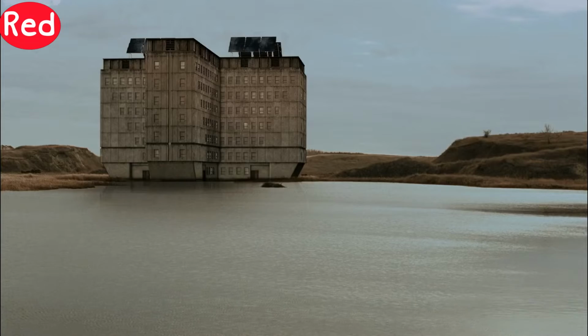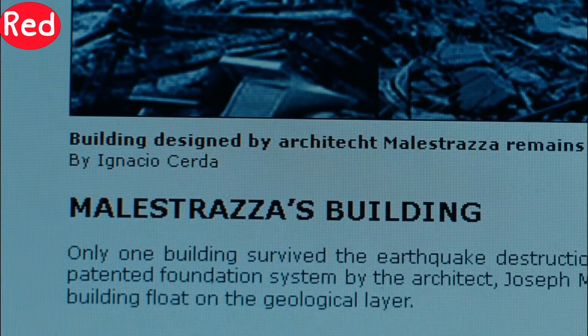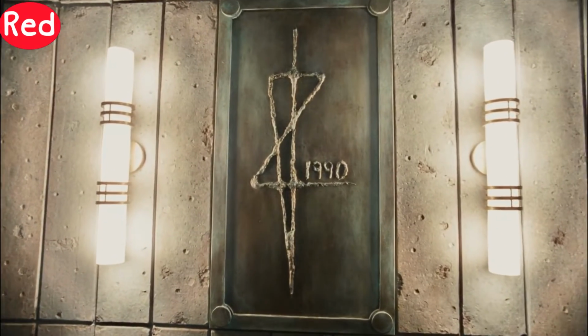Her first assignment happens to be this gigantic, unique architecture structure, an apartment building located out in the middle of nowhere. The structure is the product of Joseph Maltese, who was a weird architect obsessed with Egyptian architecture.